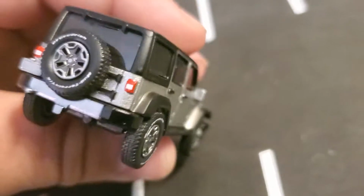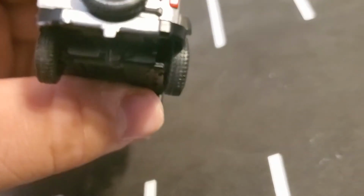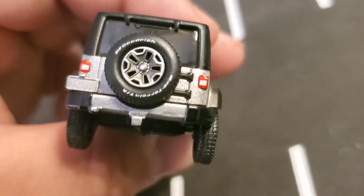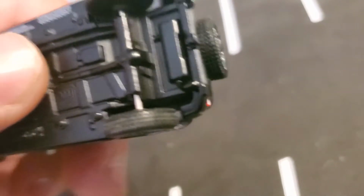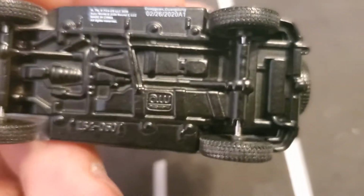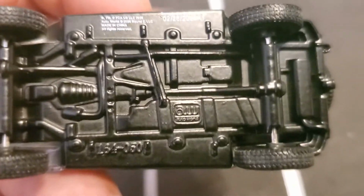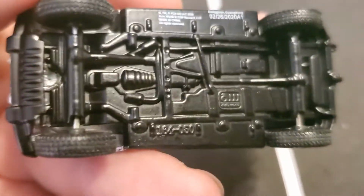It does have the spare tire on the back. You can see where they put the little carrier details. I think that's supposed to be a hitch receiver down there. Given what I know about new cars, it probably has one. Underneath, it has all the details that you like to see that most brands don't get. So they did a really good job.